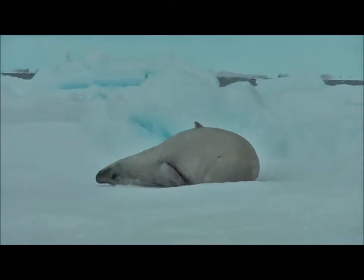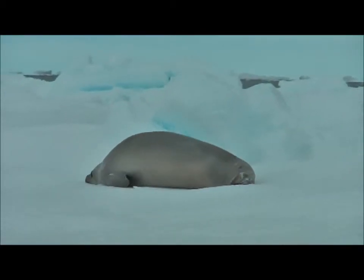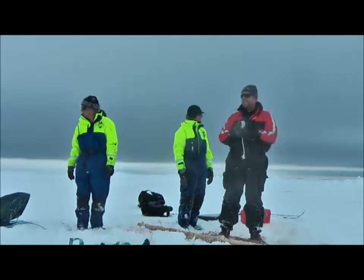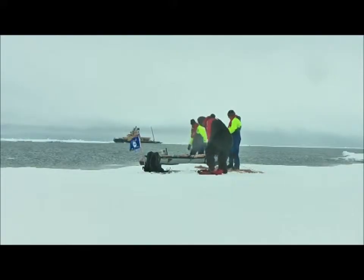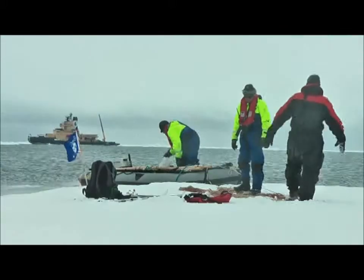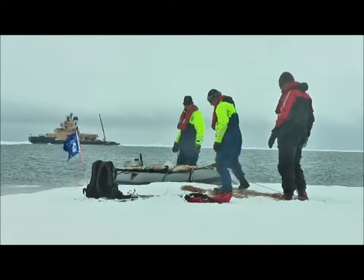When the seals are released, they move a little distance away and then they become surprisingly calm and often settle down not far from where they were caught. Catching seals is a hard and smelly job, and after a long day we are looking forward to returning to Oden, where dinner is served and the sauna is heated.